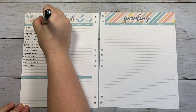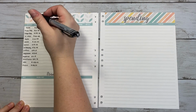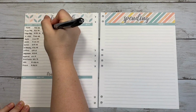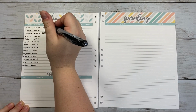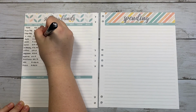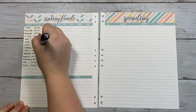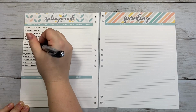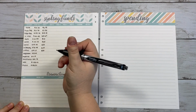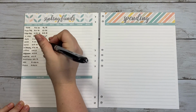So I put in $6.55 for YNAB. For truck registration, I put in $7.50. For the Edge, I put in $28.30. For Christmas, I put in $41.67. Auto maintenance, just did 20. Home maintenance, it's 60. Date night, 25. Self-care and beauty, 20. Clothing was 50 because I think I'm going to need to get a couple pairs of pants soon. Dog grooming, I didn't put in any just because $33 is enough for the month.